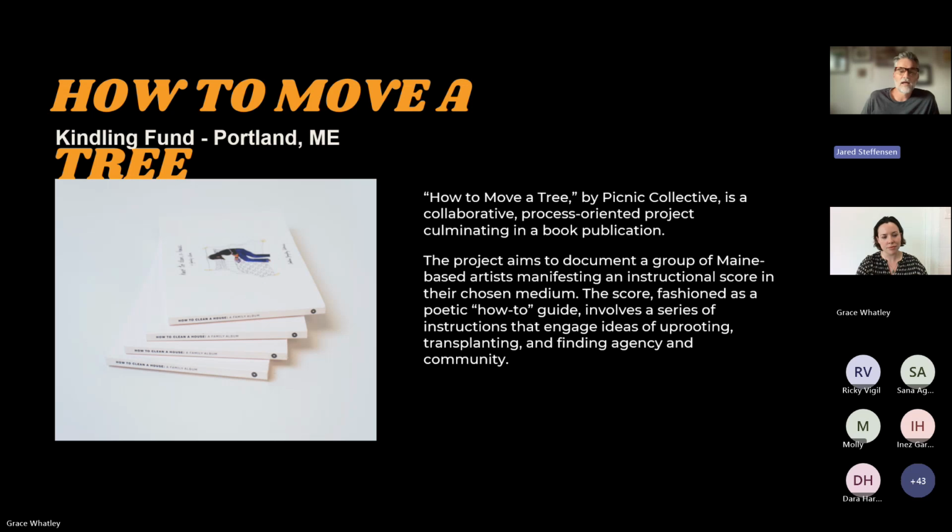So looking at a how-to guide that involves a series of instructions that engage ideas of uprooting, transplanting, and finding agency and community. I'm still looking for more information about this project in particular. It looks like they're still building it out, but this collective has produced books in the past that are representative of the projects they do as a collective. This seems like one of those examples where they decided on the name Picnic Collective, but it is a group of artists working together underneath that umbrella. So.